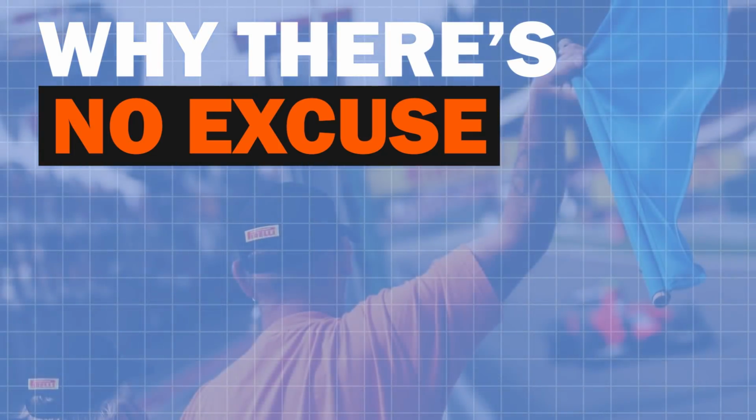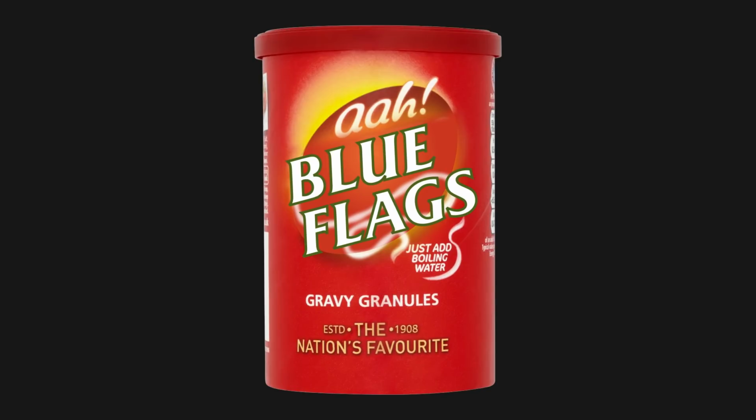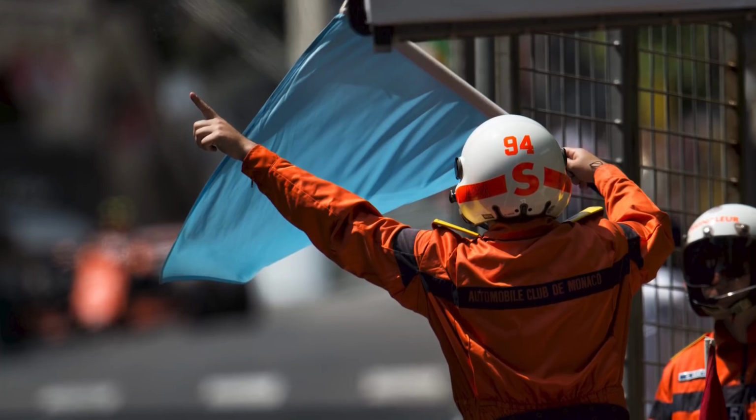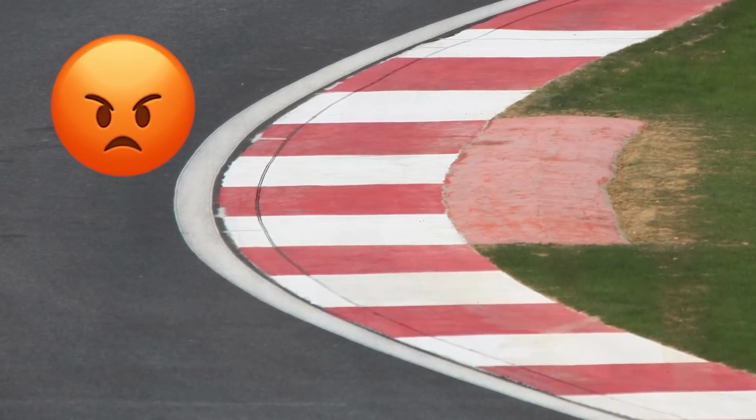Why there's no excuse for ignoring blue flags. Blue flags. Probably the second most talked about topic in Formula 1 after track limits. Trust me, nothing is being talked about more than those dreaded white lines.